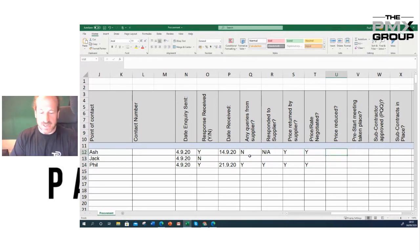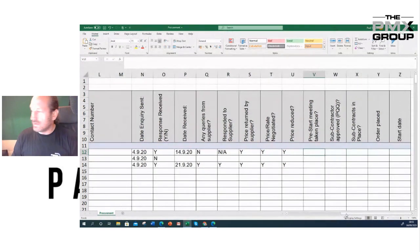Did they reduce the price? If they spoke to me, then that's always going to be a yes because I'm awesome at it. Restart meeting taking place. Have we had the guys in the office to say, when can you start? And had those conversations: check the risk assessments, method statements, availability, program, resources. Can they do the job? Will they be there on time? All them discussions. So we're going to say yes and yes. Okay, I'm going to stop there.